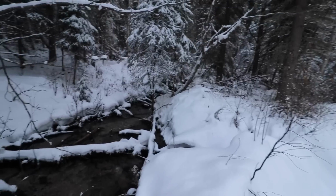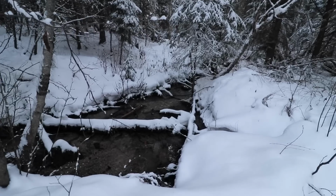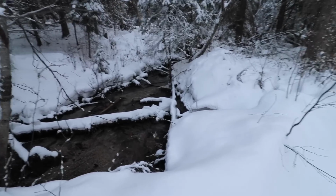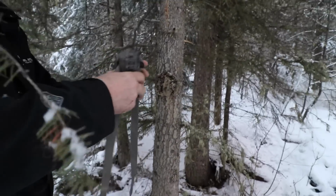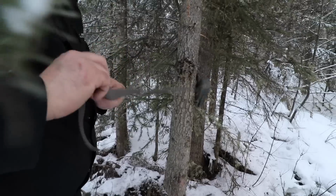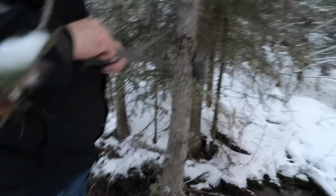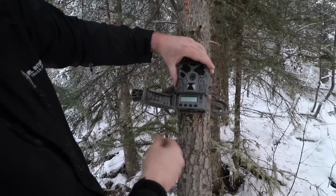Look at that. Can you see the tracks over there? So we're going to set the camera up so hopefully we can spot some wildlife coming down to the creek. Wait, do bunnies come here and drink? Mm-hmm. I didn't know that. Whoops. Be careful. Don't want that to fall down into the creek. There it opens up. Okay.